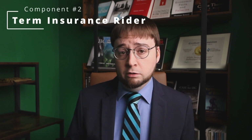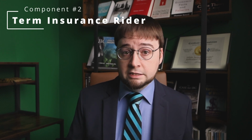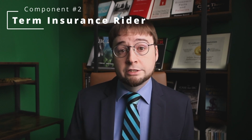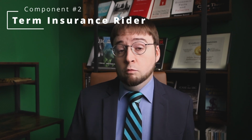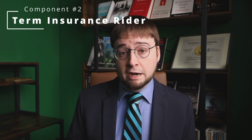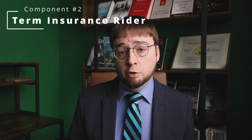That's it. On top of the base policy, generally we're going to be adding one or two additional riders to that to make it more of an IBC style policy. The first rider would be a term insurance rider. A term insurance rider is just a term policy attached to the base policy. In other words, you have a $500,000 death benefit base policy. You might attach a $100,000 term rider. The term rider will be for a specific length of time. Let's say it's 30 years.